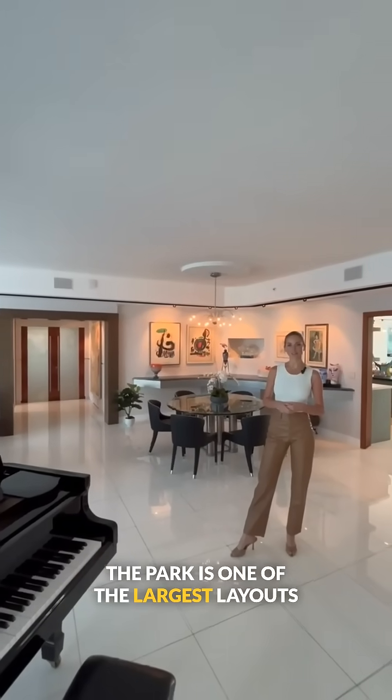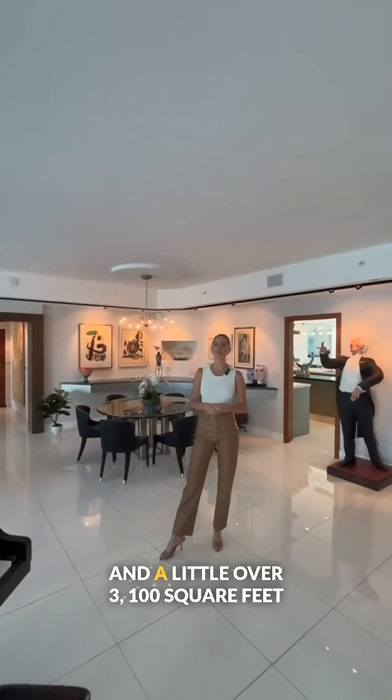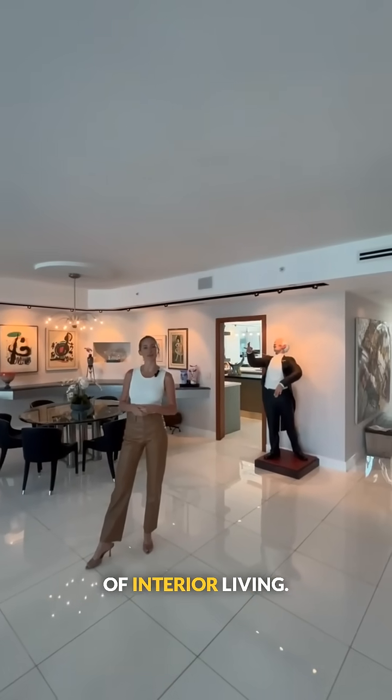The Park is one of the largest layouts, offering 3 bedrooms, 4 baths, and a little over 3,100 square feet of interior living.